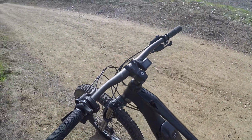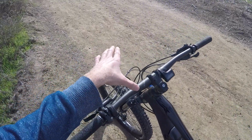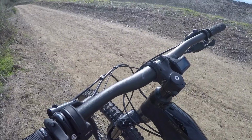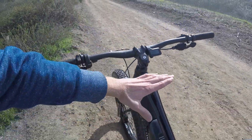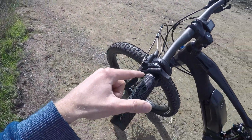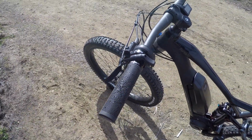Relatively short stem kind of brings you back and up a little bit for descents, so you're not leaning super far forward as you might be with a trail bike. It's flat, like a 0 degree rise. I think this is 50 millimeter. And then 780 millimeters on the Race Face bar with just a slight rise to that, and maybe a little bit of a sweep back. Locking grips, Pedego branded, but I think these are Velo, and I like the little maze pattern that's going on.